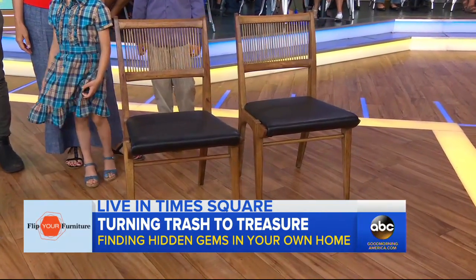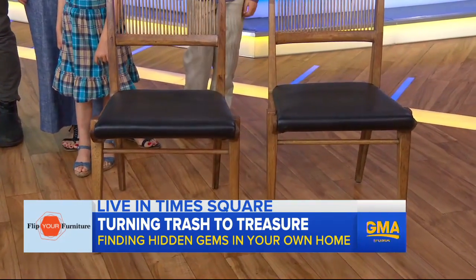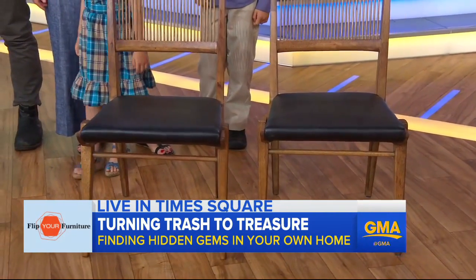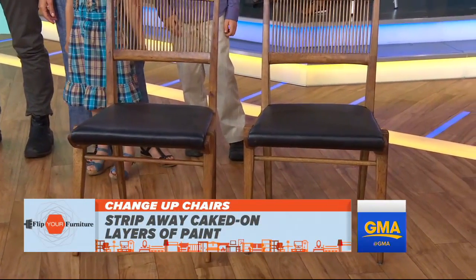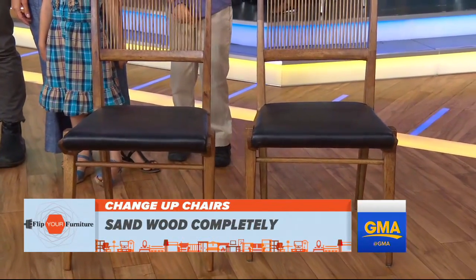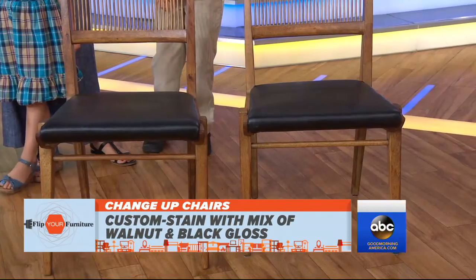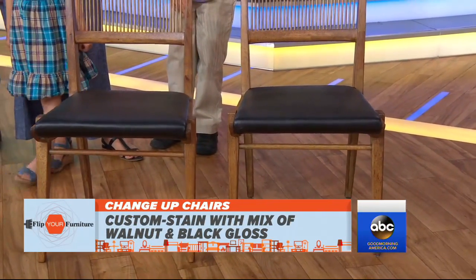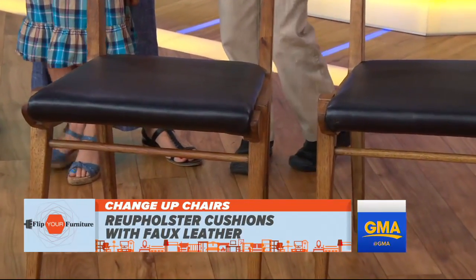Sure, so I mean, we're talking about makeovers, but clearly these chairs needed a makeover. Exactly. So to do that, first we had to cut through all of the thick layers of paint. We did that with a stripping solution, then we sanded them down, and we created this custom color by mixing together a walnut stain with a black gloss, and that really gives it this chic look, like something you could buy in the store today. And then the upholstery, we used a faux leather. That's going to give family durability, and it's going to be really easy to wipe clean after family meals.